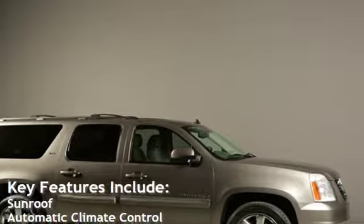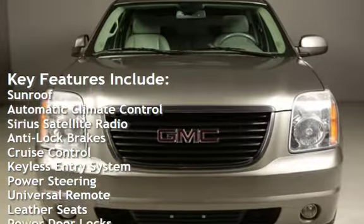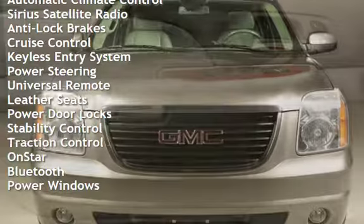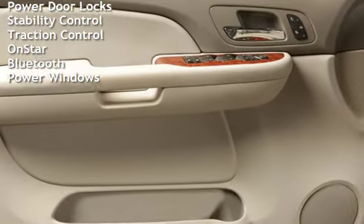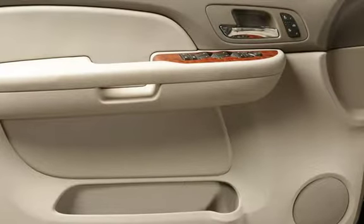Key features include sunroof, automatic climate control, Sirius satellite radio, anti-lock brakes, cruise control, keyless entry, power steering, universal remote, leather seats, power door locks, stability control, traction control, OnStar, Bluetooth, and power windows.